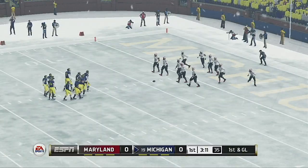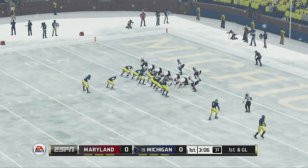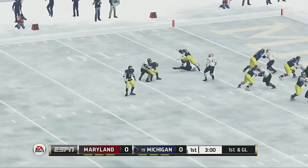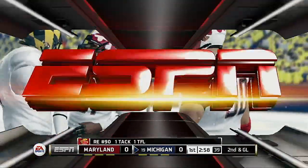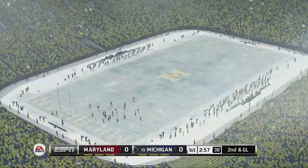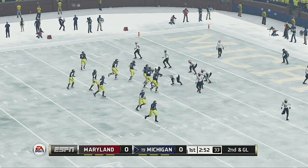First and goal from the 3. They're knocking on the door. Trying to stop the run here with a goal line defense. They'll bring him down at about the 9-yard line. Loss of 5 yards on the play. That brings him second and goal. This is the 8th play of this drive.